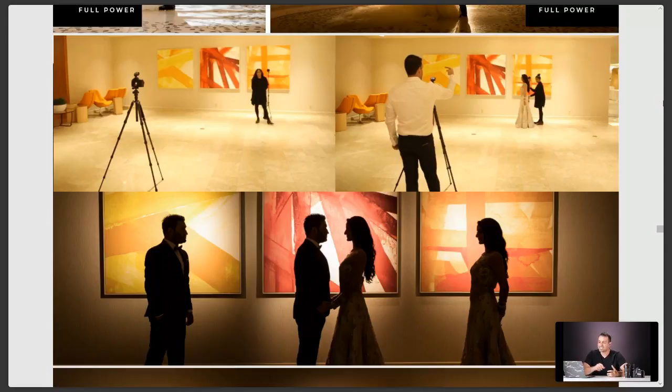So what we've done is actually place just a flash right behind her and him on each of these pieces of art. So the flash is actually lighting up the artwork. We're darkening down the exposure in camera to allow them to become silhouettes. So I first placed her, took a shot with the light on the art. Then I placed him, took a shot with the light on the art. Then I brought them to the center and took a shot in the center with the light on the art. And we composited the 3 in Photoshop.